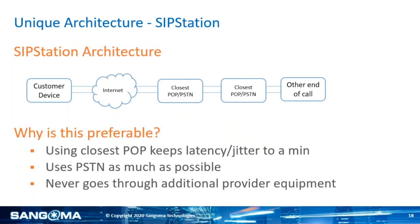And in the 4 years that I've worked here at Sangoma, there have been only a handful of times I've heard somebody tell me that the sound quality on SIPStation was anything other than excellent. And usually in those cases, it can be attributed to something like, hey, I'm using DSL, which, if you're not familiar with DSL, goes over analog lines and it's high latency, high jitter. Or, hey, my kid was running, this was a few years ago, a Minecraft server with hundreds of people on it, just stuff like that. It was not related to the way our service was architected, right?